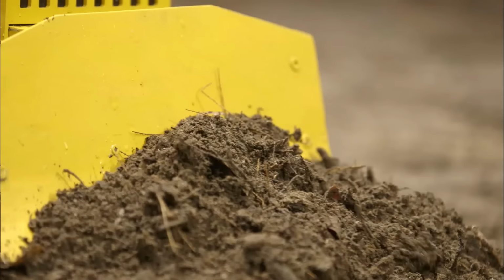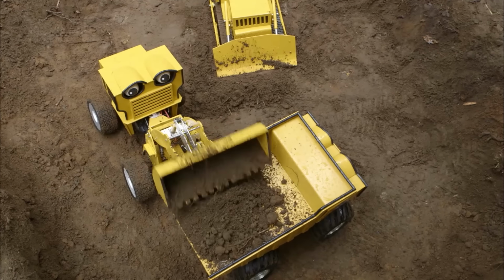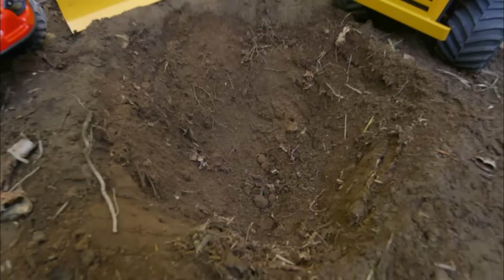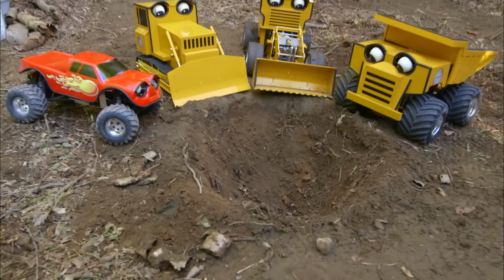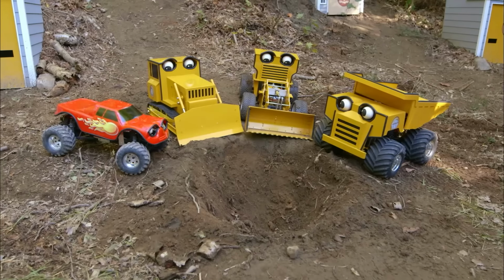I like building. So do I. Is digging a hole still building, or is it digging? I think it's both. Ta-da! Whoa, all right. Now all we need to do is fill it with water. Yeah, come on, let's go get some water.